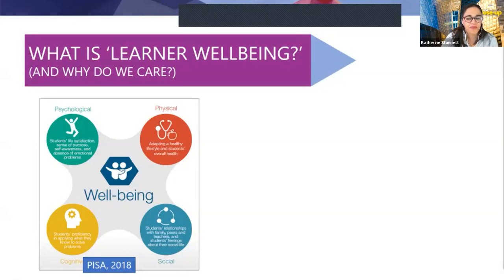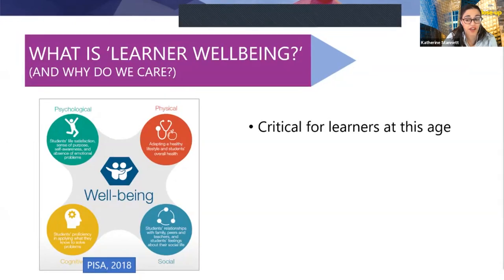So whether or not they'll admit it, secondary students are not fully formed developmentally, and they really benefit from talking about values and behaviors and positive habits of the mind. So this learner well-being strand is critical for learners of this age. Students at secondary school are just beginning to discover who they are. They're beginning to grow in independence. And it's really important for them to have this kind of support.